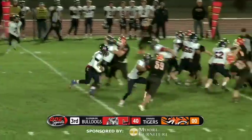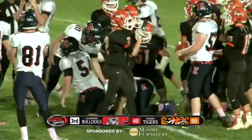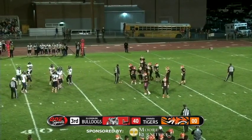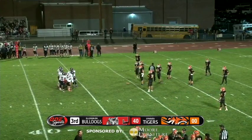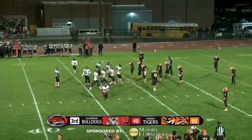Takes the snap, little miscommunication with his tailback. He's going to keep it this time. Goes right up the middle. Might have enough for a first down. Actually, he'll be just short. Fulham was the ball carrier. Looked like the ball almost got jarred loose there a little bit. 4-yard gain on the play. Third down, 1 to go for the Bulldogs.